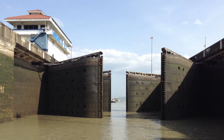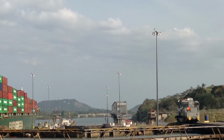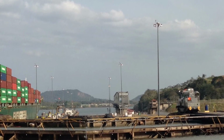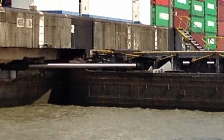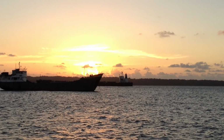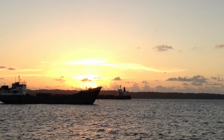Now, between these sets of locks, there's a lake, a man-made lake called Lake Gatun, and this is the highest point of the Panama Canal. The Panama Canal is about 50 miles long, and it originally followed a railway route that went from the Gulf to the Pacific Ocean, and you can see there's a lot of containers that go through there. This is Lake Gatun, and this is the high point of the Panama Canal. I believe it's about 80 feet up.